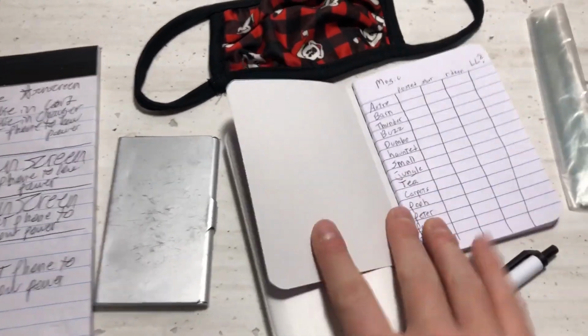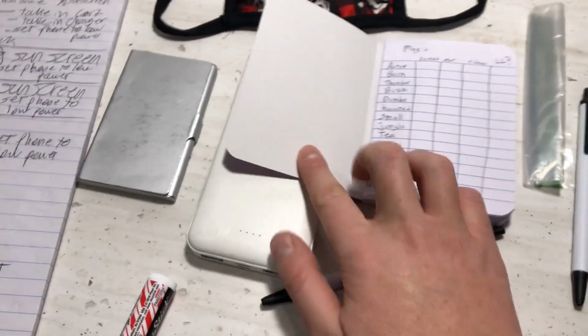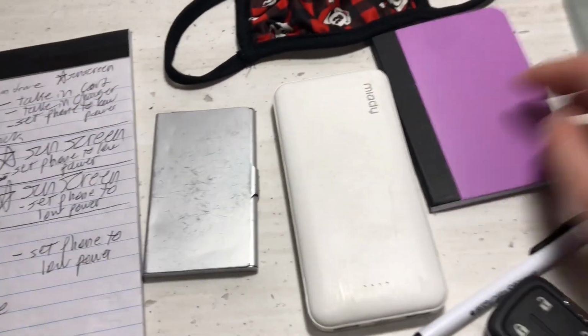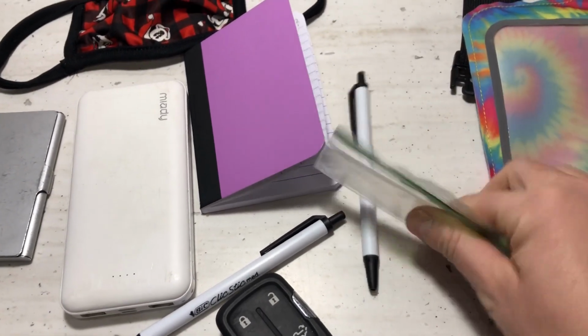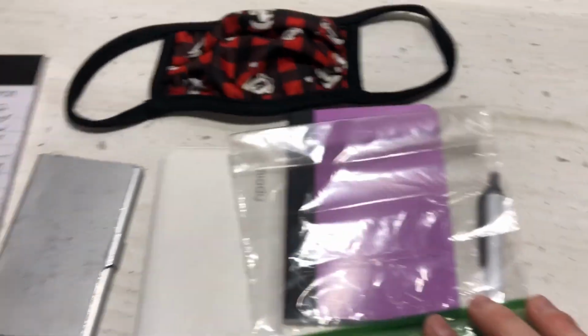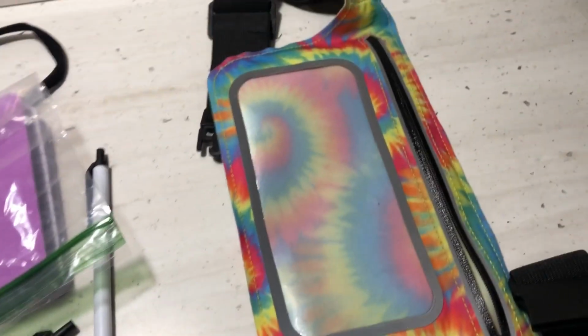Mask, obviously. Little notebook. This is where I'll be keeping track of when I actually get on the rides, how long I waited, and if it was worth it. I also have a little plastic bag here for when I get on Splash Mountain. I'll put the paper, anything that I don't want getting wet, I'll just toss in there. And it's all gonna fit in here.